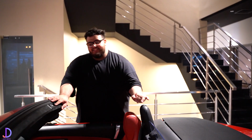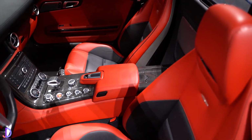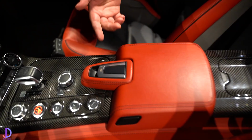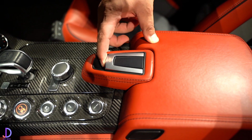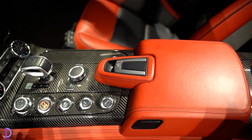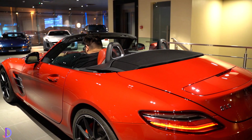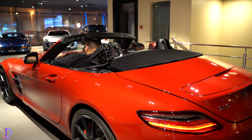So, going around this car, this is what I would call the ultimate GT. What is this? So, sorry about this, this is the flap that you use for opening and closing the Roadster. And it's the same mechanism as the Fab Design.